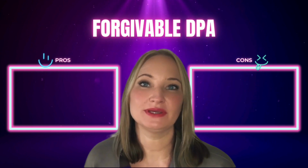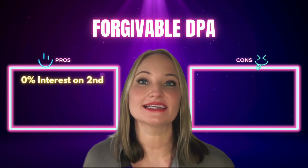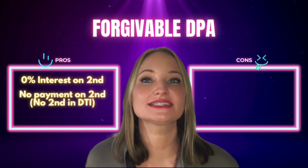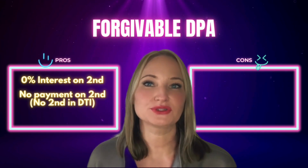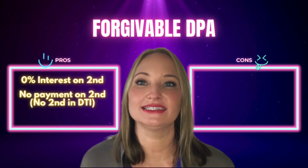Now I'm going to explain the differences between repayable and forgivable DPA. Let's look at the pros and cons of forgivable DPA, which is a very popular choice for borrowers because it typically has a 0% interest rate on the second mortgage, and the second mortgage is a soft second, meaning there are no monthly payments due on the second, which makes it the best fit for borrowers with higher DTIs since there's no second mortgage to include in the DTI.